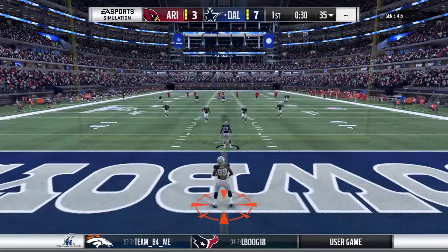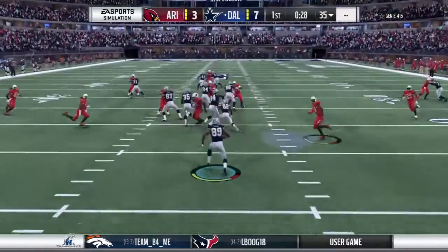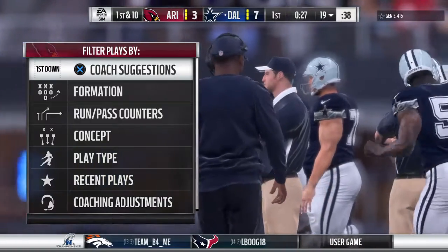Terrific job by the offense, because not only did they possess the ball for that long, they wore down the defense. That could pay dividends later. And a big collision there as he winds up flat on his back at the 19.